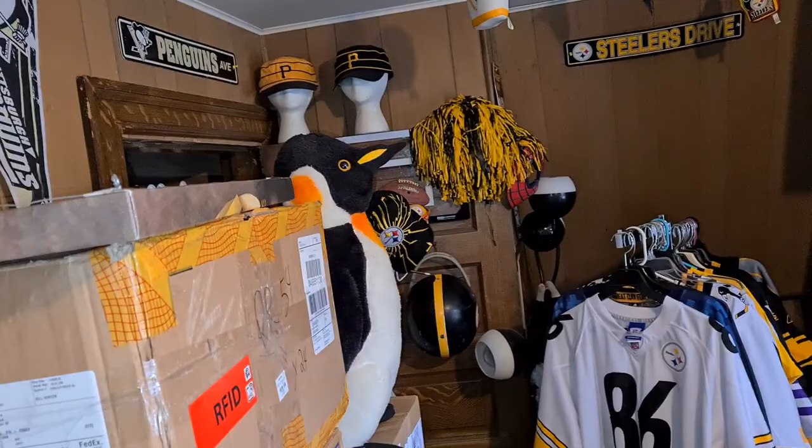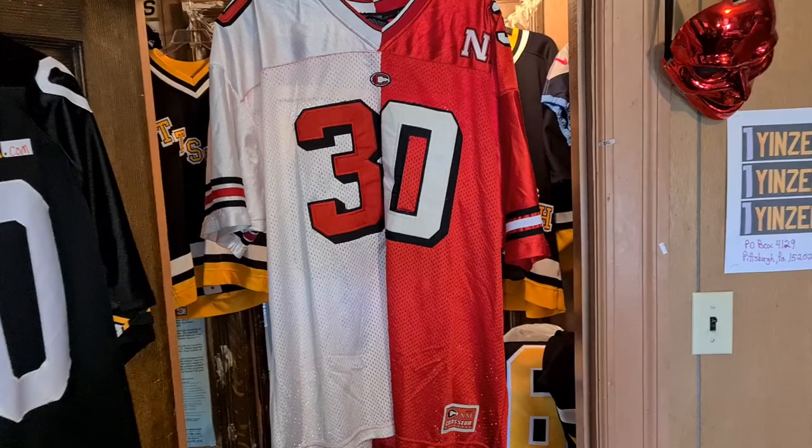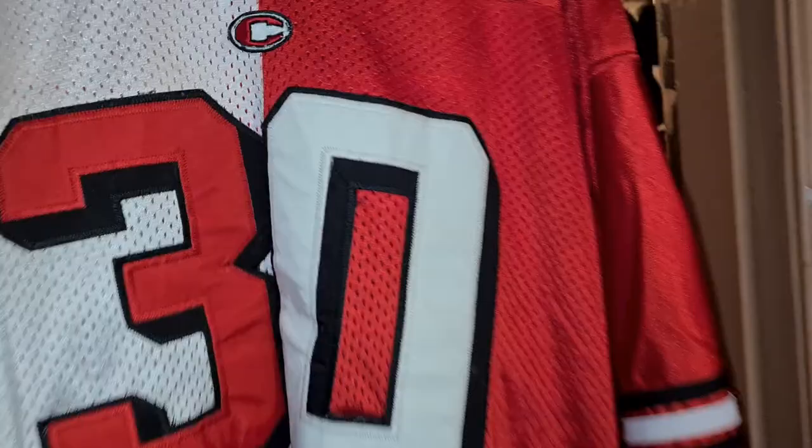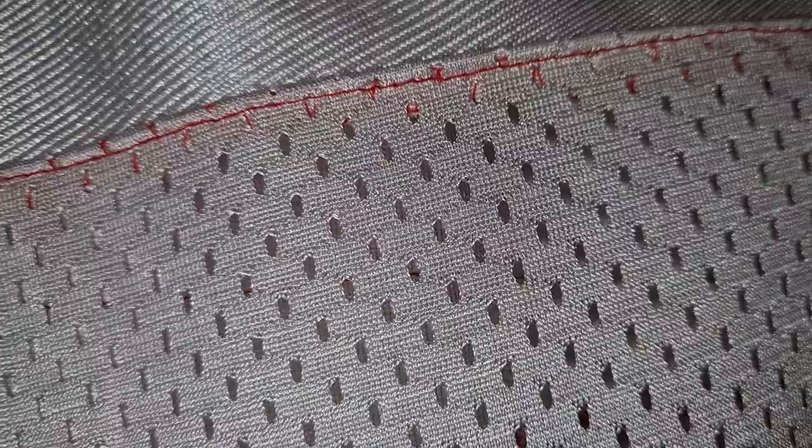All right, so what we have here is the Nebraska Cornhuskers home and away retail replica football jersey by Colosseum Athletics. All right, made in Korea. Colosseum. 100% polyester. Everything is stitched on.